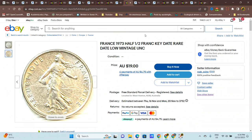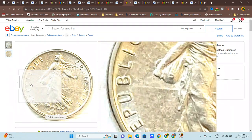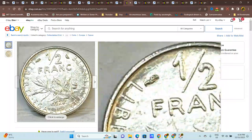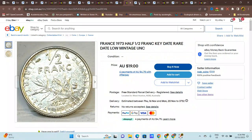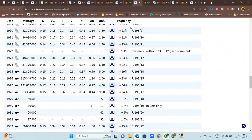Now, is that a key date? No. Low mint? No. Uncirculated. Does that look uncirculated? No. That's not uncirculated. It's a bit hard to tell with the coin images, but I think there's a lot of damage on the coin. But if you're going to sell a coin for $19, you need better pictures than that.